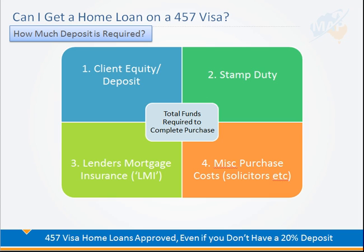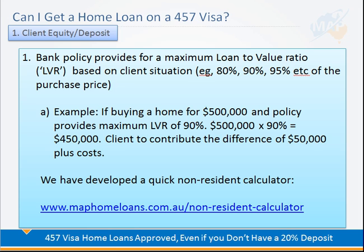You need to have enough money for stamp duty, sufficient funds for lender's mortgage insurance if that's required, and also enough for all your extra bits and pieces such as solicitors, building and pest reports and things like that. So firstly, looking at client equity or deposit, a bank will stipulate that you need sufficient deposit, or another way to put that is they will only lend to you a given amount.